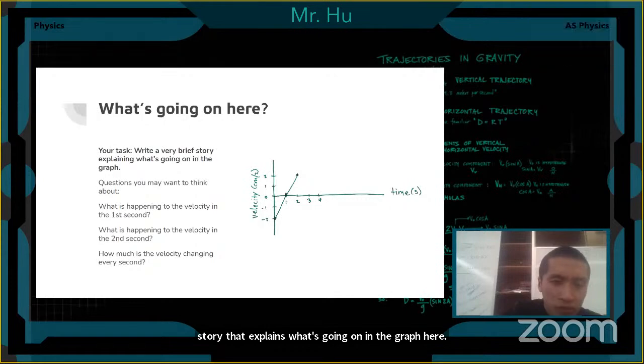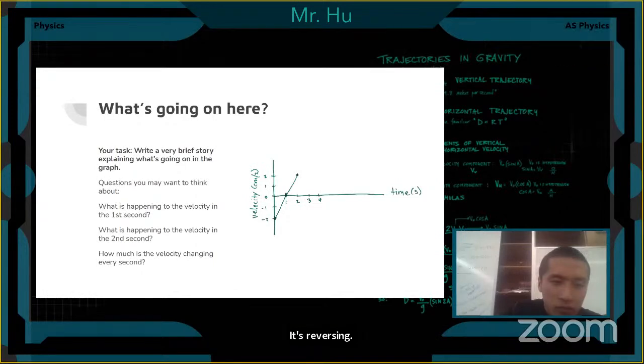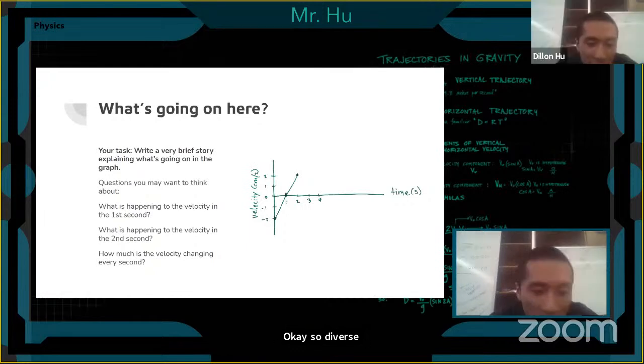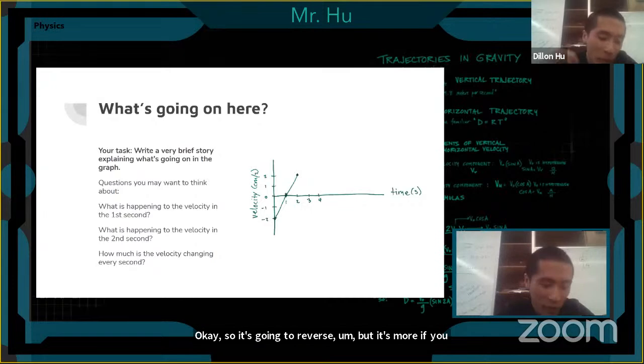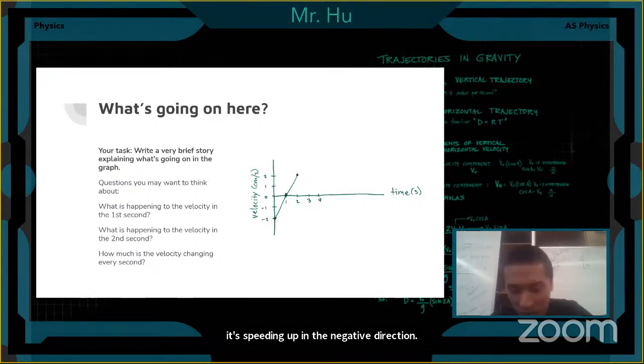Wait, Mr. Hu? Yes. What was number 5? What is the Model S doing in the last 4 seconds? It's reversing. Okay. It's going in reverse, but if you really want a more detailed way of explaining what's going on, it's speeding up in the negative direction. Got it. Thank you. Yeah.